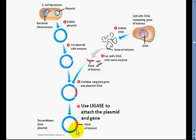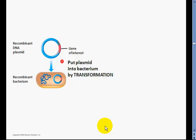And now that we've done this, now that we have DNA from two different sources, bacteria and human, this is known as recombinant DNA. Once we've got our plasmid, though, this is only the beginning. We need to make a lot more copies of this gene of interest if we're going to produce lots of human insulin. So we're going to take that plasmid and we're going to put it back into the bacterial cell. And this process is known as transformation. We're essentially transforming this bacteria with a new trait because we're giving it recombinant DNA. This bacteria now has the ability, thanks to this gene, to produce human insulin.